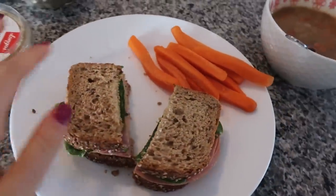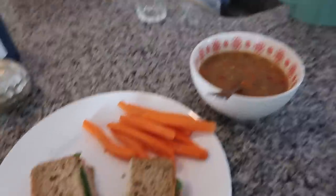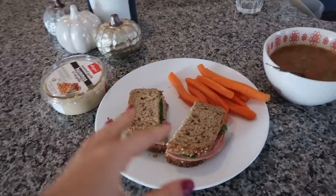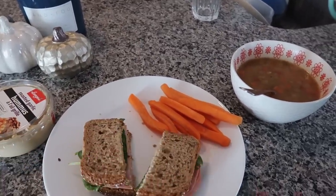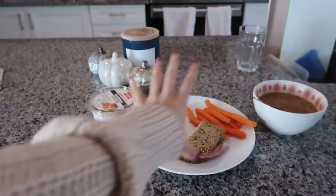My completed lunch. I have a sandwich, some carrots and hummus, and then the whole can of soup. So yeah, I'm gonna inhale this now because I am starving, and then go on my laptop for a bit and do a little bit more work stuff, but yummy.